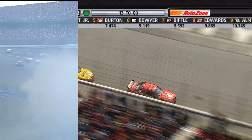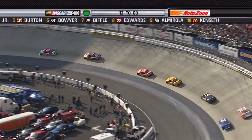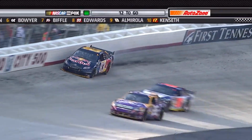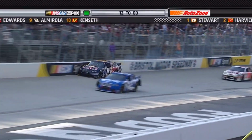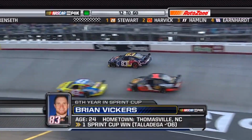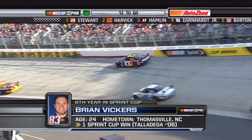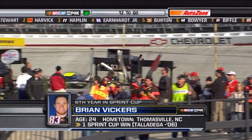Including good runs by Eric Almirola. Oh, we got one in the wall. Brian Vickers is in the wall down in turns 1 and 2. We stay green so far, but he's going to have a tough time getting back across the racetrack to get to pit road. The track is clear as Vickers limps around. We have so many cars out there, he can't get to the bottom. There's not a hole to get to the bottom. And there's the yellow flag, the caution.